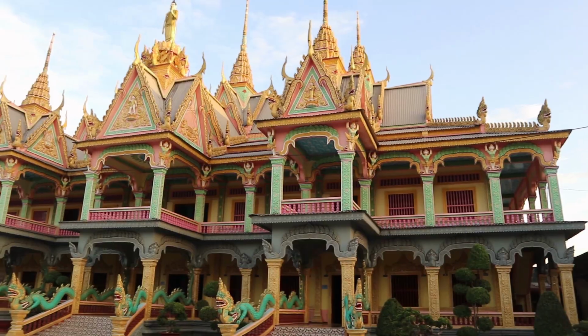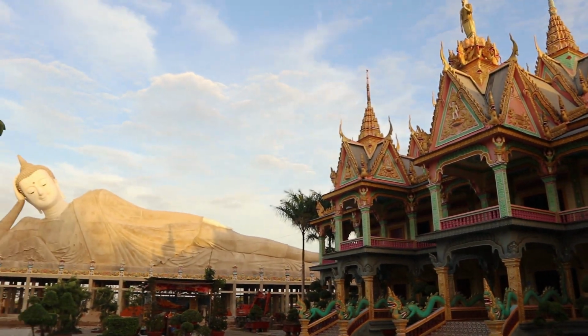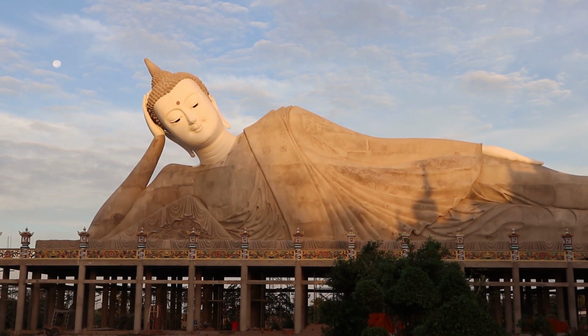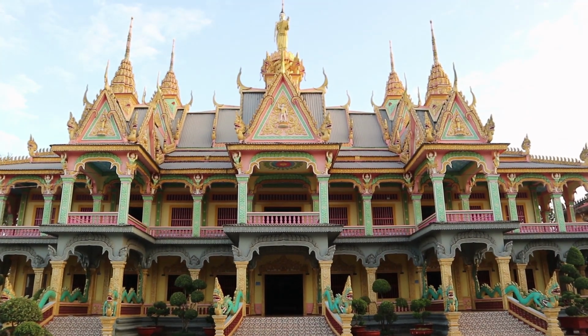Isn't it beautiful? This is one of the most stunning temples I've ever seen, and it's so serene and peaceful down here. This iconic piece of architecture has been here for what, 600 years? 600 years. I'm just really spellbound by this beautiful piece of history.